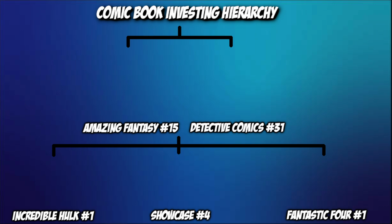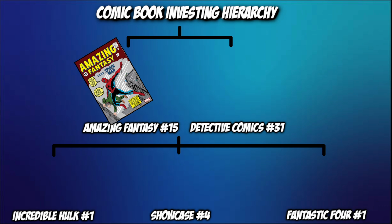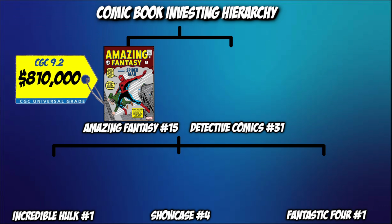We're going to start off by talking about one of the most famous comic book characters of all time and probably the most popular. That's right, you know we're talking about Amazing Fantasy #15 and the origin and first appearance of the greatest superhero of all time, Spider-Man, Peter Parker. This is also the first appearance of Uncle Ben and Aunt May. Of course, the story was done by Stan Lee, art by Steve Ditko, and an amazing Jack Kirby cover. You all know this was published in August of 1962 and is CGC 9.2, just sold this month for $810,000, believe it or not.